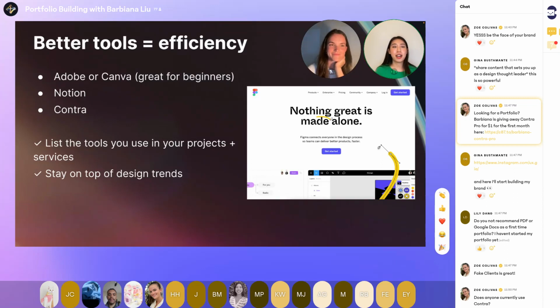Yeah. And always remember to list out the tools that you use in your projects and services, because that's how people will know. Some companies might want specific tools or specific skills, so that's how you can showcase, hey, I'm the expert in that tool. And stay on top of the design trends. It doesn't mean that you have to blindly follow the trends, but it's good to know or observe what's going on in your industry.